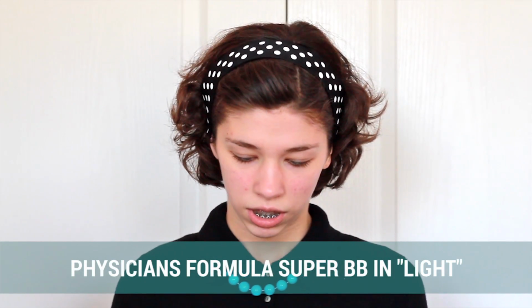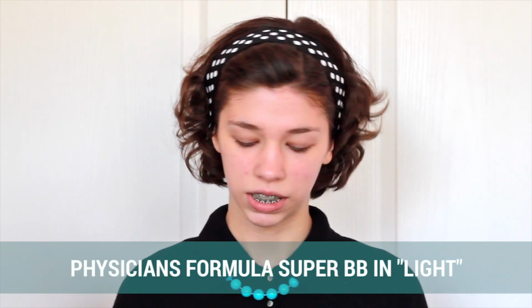So I am going to be using Physicians Formula BB cream, and this is in light. And this is really great because it's a beauty balm, so it's more moisturizing than just plain old foundation. And I'm just going to be applying that all over my face and just rubbing it in.